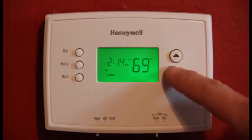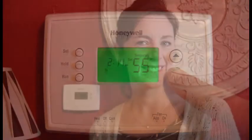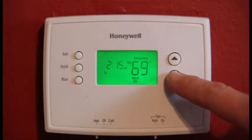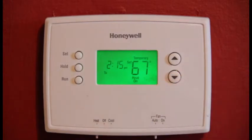A really important Hip Chicks tip is never set your thermostat for less than 55 degrees, even when you're away on vacation. That's when frozen pipes settle in and other issues around the house. Simply dropping your thermostat down 2 or 3 degrees during the day when you're home will save you a few bucks.